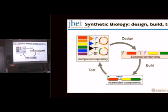So that's pretty much the design cycle. You pick your parts, you build it, you test it, and then you learn from that testing. After you do the testing, you can figure out, I might want to tweak it in this other slightly different way to try to make even more. So this is the cycle that we'll be talking about.